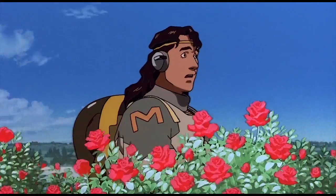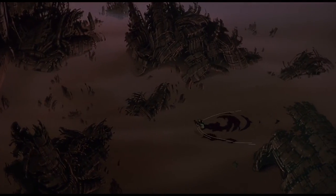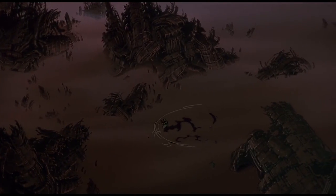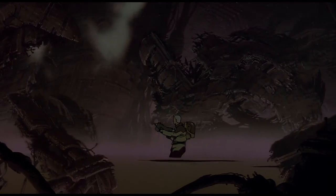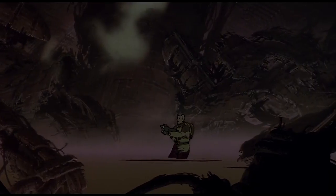That shot is contrasted when Heinz discovers where Miguel was trapped inside the hologram. Same technique, but this time showing what Miguel's surroundings were actually like at the time.